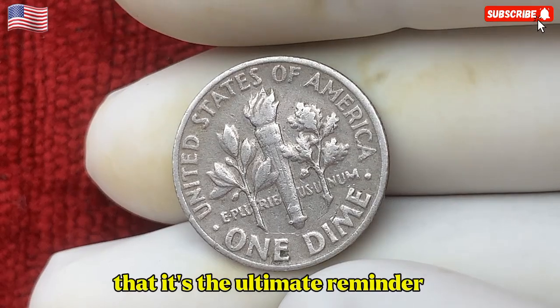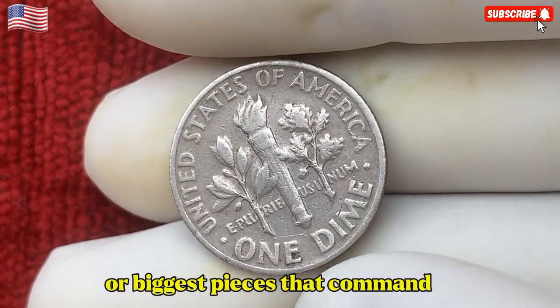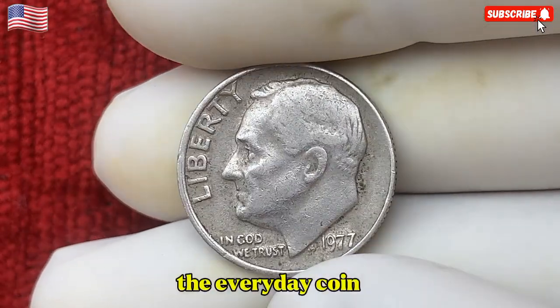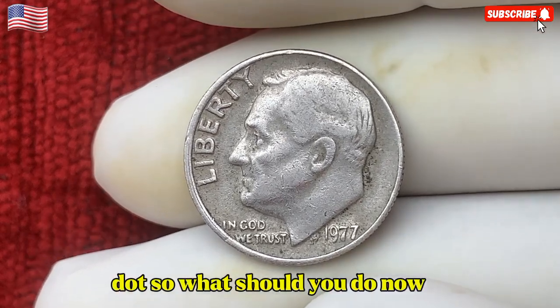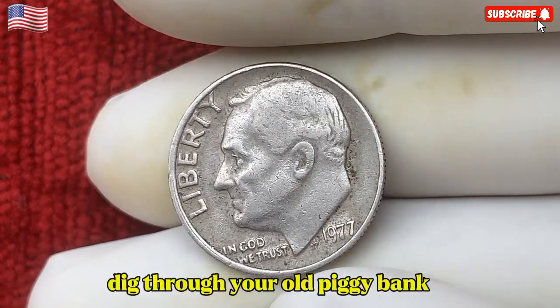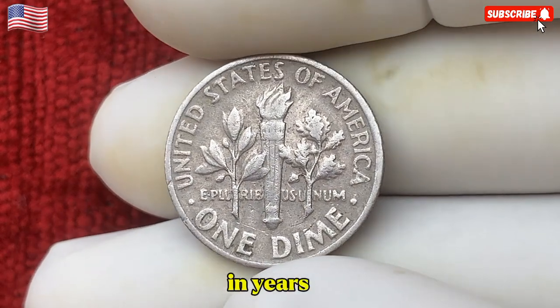It's the ultimate reminder that in the world of coin collecting, it's not always the flashiest or biggest pieces that command the highest price. Sometimes, it's the overlooked, the ordinary, the everyday coin that ends up changing someone's life. So, what should you do now? Check your pocket change. Go through that forgotten coin jar. Dig through your old piggy bank or that drawer full of loose coins you haven't touched in years.